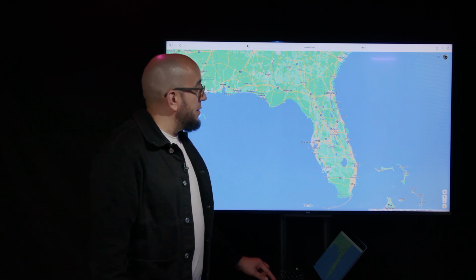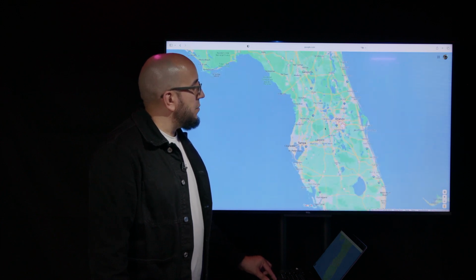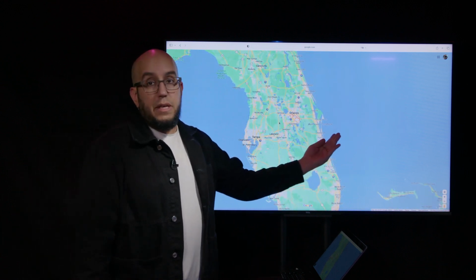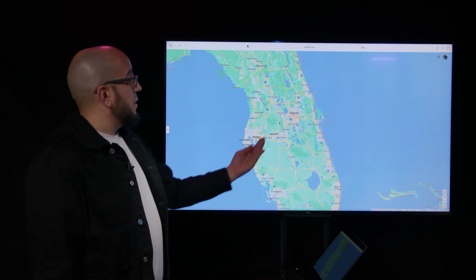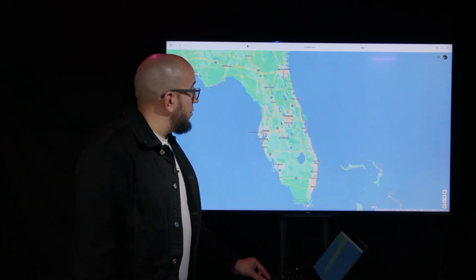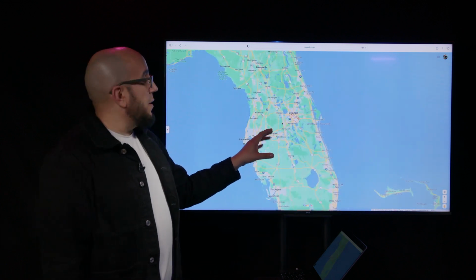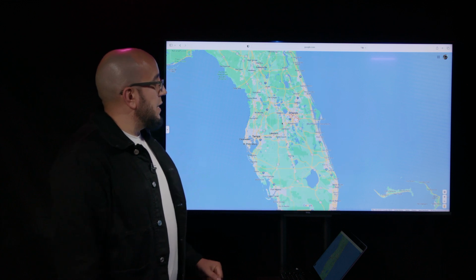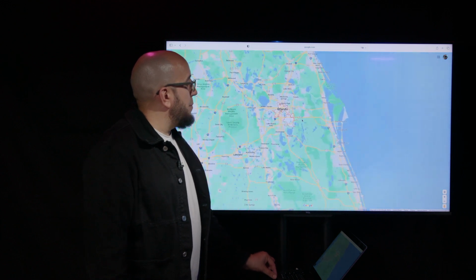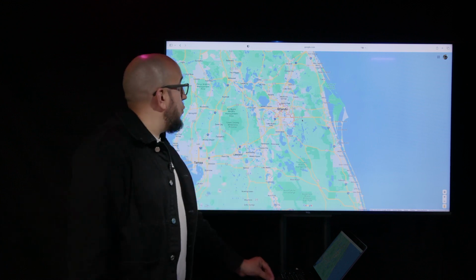So let me zoom in a little bit and highlight the following. Depending on where you're at in the Central Florida area, you could be closer to the East Coast. More than likely, you're going to be closer to the East Coast than the West Coast. So it's central maybe in terms of north-south, and kind of central east-west, but we're a little bit closer to the East Coast. So let's go ahead and zoom in. When I'm explaining the area to people, I like to talk about Orlando being the center of a bullseye.